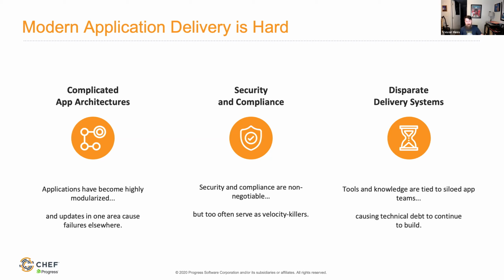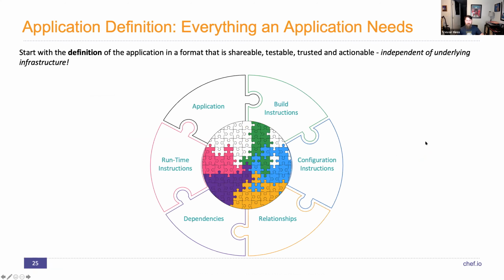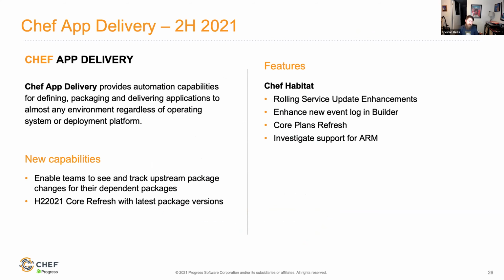So when we created our application definition tooling in Habitat, which is our application delivery method, we wanted to start with how we define our applications in a way that is shareable, testable, trusted, and actionable, but independent of the underlying infrastructure. So we let you create a package that lets you take the application, its build instructions, its configuration instructions, the system relationships it has, its dependencies, its runtime instructions, all of those things that are part of that application's definition, and put them into a package that can be deployed on any number of systems. So that's just a brief overview of what we do in app delivery.